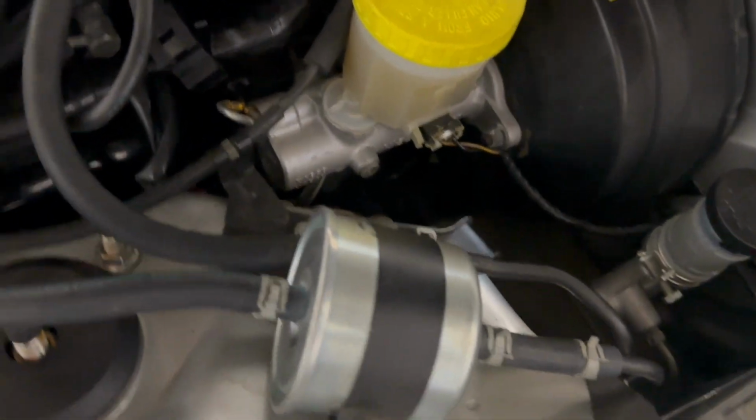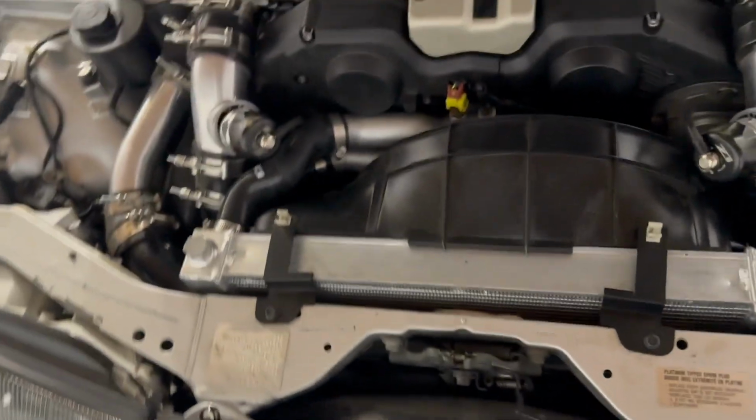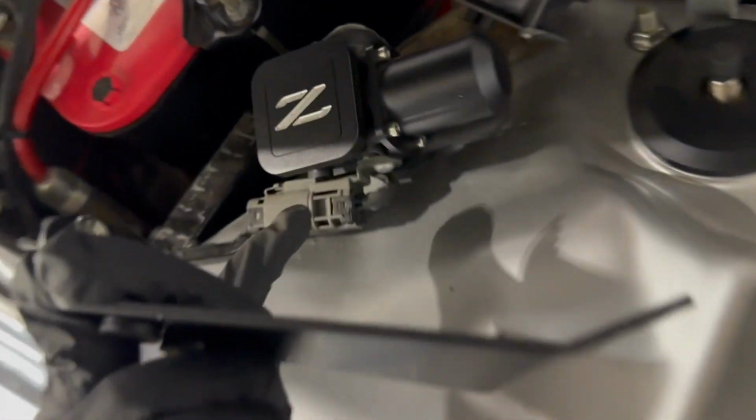I guess later in this video, I'm also gonna change out whatever remaining hardware I have, like even on the fender here. I'm gonna change all that to the Z-Spec one as well. I got that in one of my drawers there somewhere, so I'll change that as well. But for now, I'm just gonna get these brackets off. All right, so the bolts are off and this thing is completely loose.